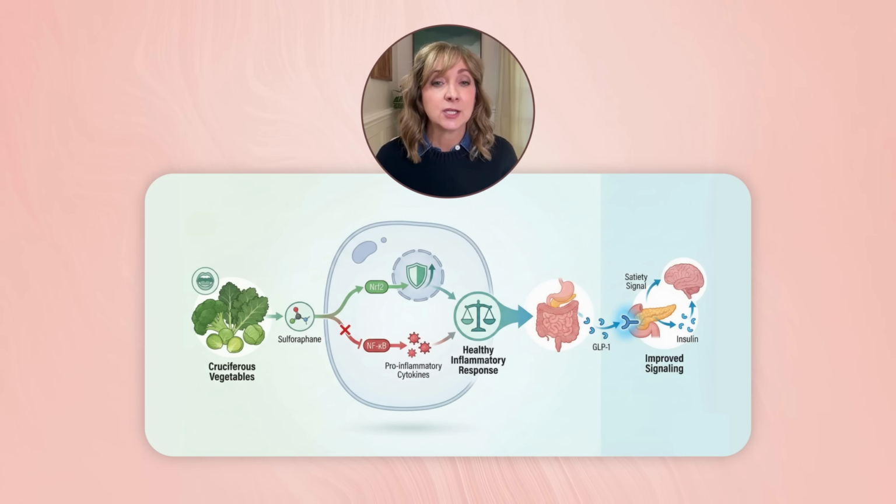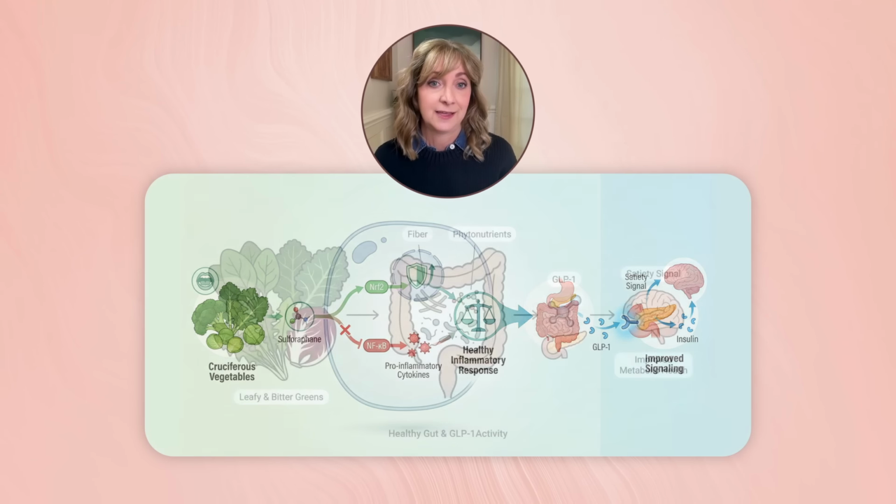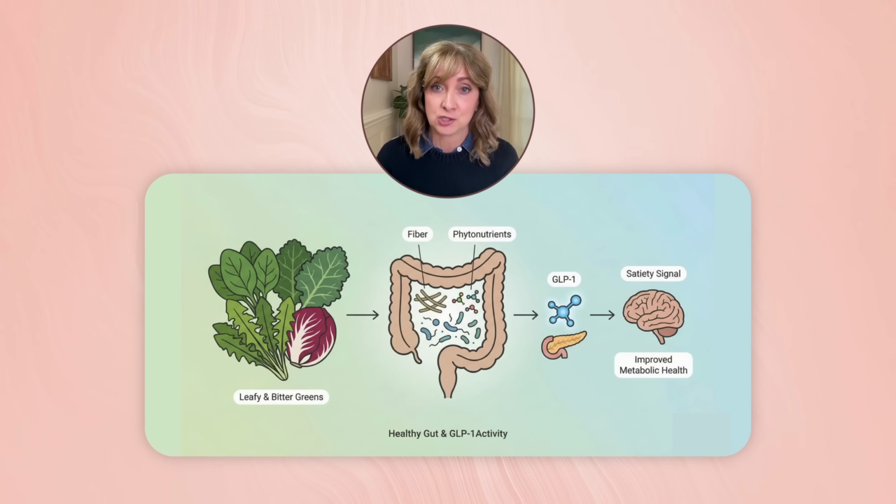Food number 7, vegetables, especially cruciferous and leafy greens. Cruciferous vegetables contain compounds like sulforaphane that support a healthy inflammatory response, which can help with GLP-1 signaling. Leafy greens, in addition to the bitter ones I mentioned earlier, also provide fiber and phytonutrients that support gut health and GLP-1 activity. Examples include broccoli, Brussels sprouts, cabbage, leafy greens like spinach, and even carrots. Now, this doesn't need to be complicated. 1 or 2 servings per meal is plenty. So GLP-1 is not just something you get from a prescription drug.